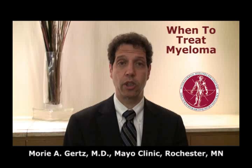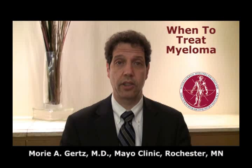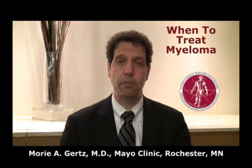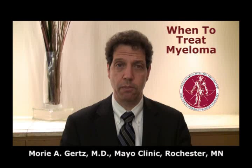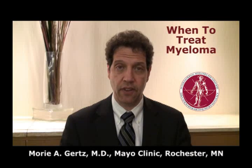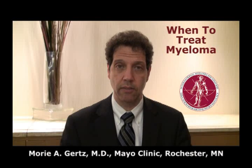The major determinants for the need for therapy include damage to the bones, progressive decline in the blood count causing anemia, or impairment of kidney function. It's important to recognize that treatment is never dictated based on the protein levels alone. Although protein levels can often be diagnostic for multiple myeloma, they are not necessarily a determinant for when therapy needs to be initiated. Following the protein is important, but the clinical manifestations of the disease on your blood counts, on your kidney function, and on your bone are keys to determining whether you should be treated or monitored closely.